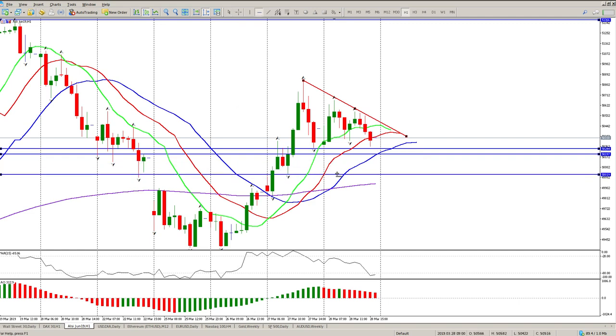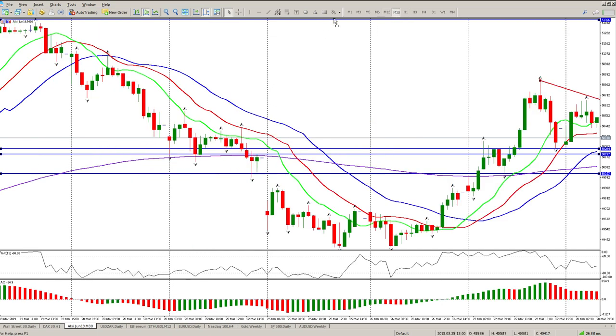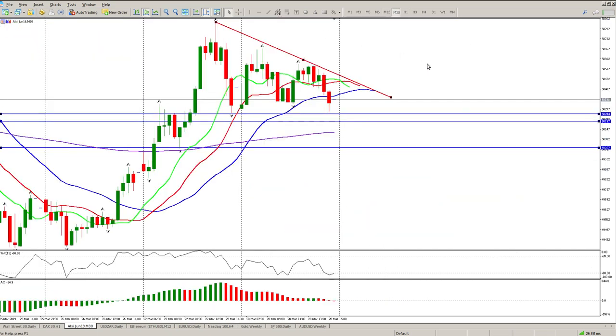Stop loss would be below the swing low here on the hour. So this means if we take it just off that level, you're looking at a 250 point stop loss, which is acceptable in this market. Okay, so let's just squeeze it down to the half hour.